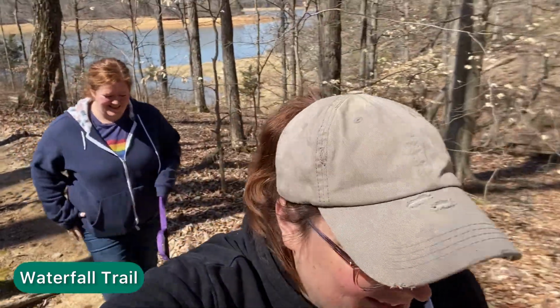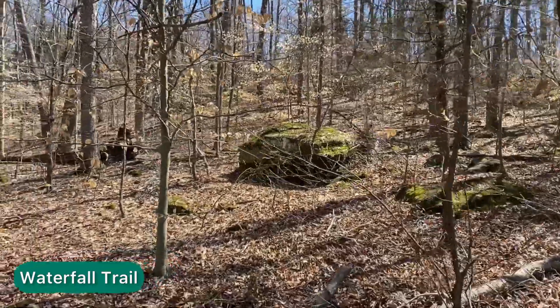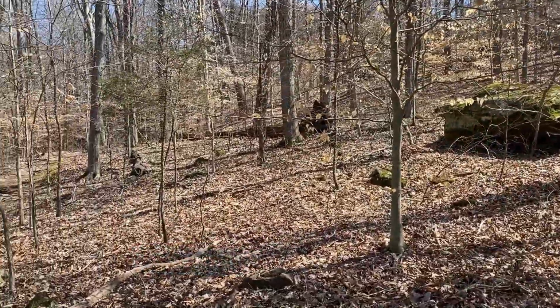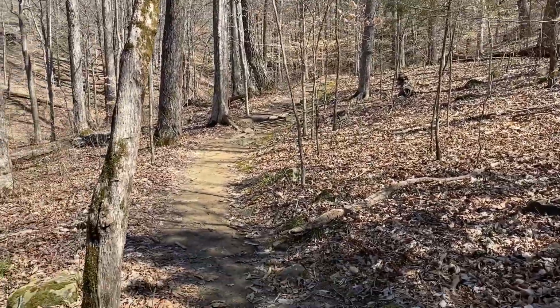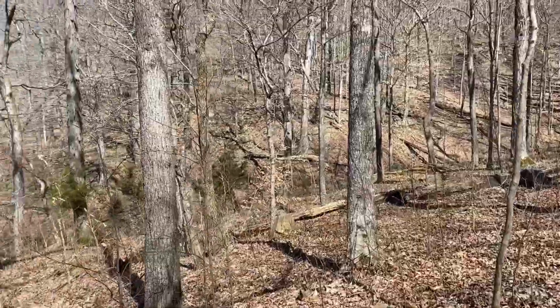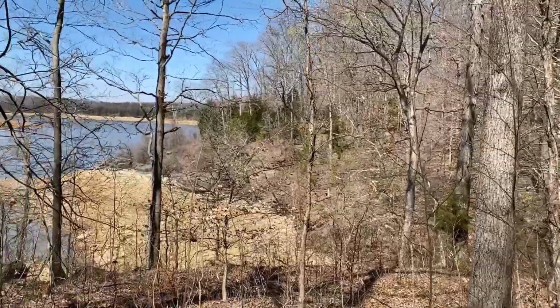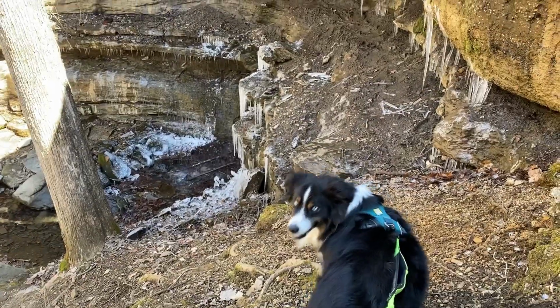This campground is out in the middle of nowhere, literally 20 minutes from groceries. But one of the great things about that is that you can often find hiking very close. So we actually hiked to the waterfall, and it was half a mile from our actual campsite. All we did this week was hiking, so it's going to be a lot of hiking videos.